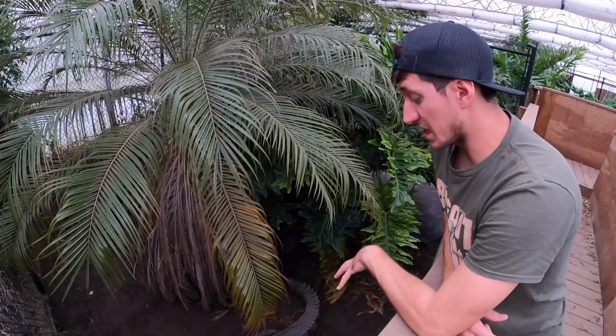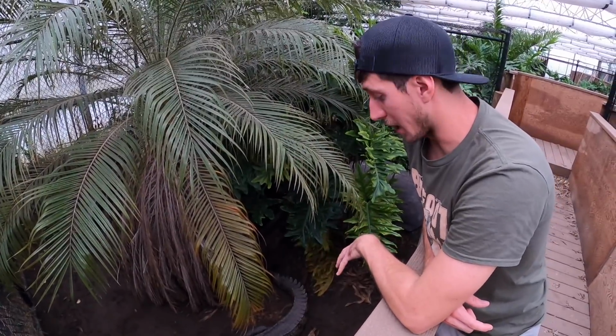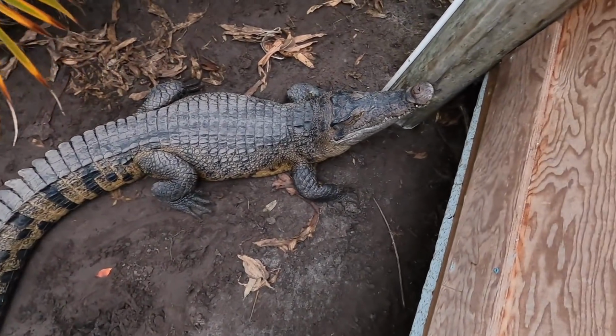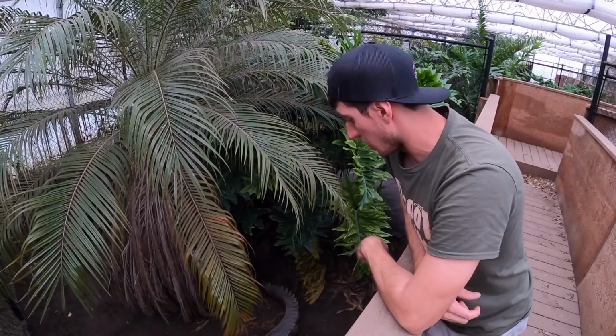So this is a larger example of the animals we saw in the front of the greenhouse. This is a New Guinea crocodile. And they really don't get too much bigger than this. He will get a little bit bigger, but again, it's not like the Australian saltwater crocodiles or the American crocodiles. He's not going to get this massive size.